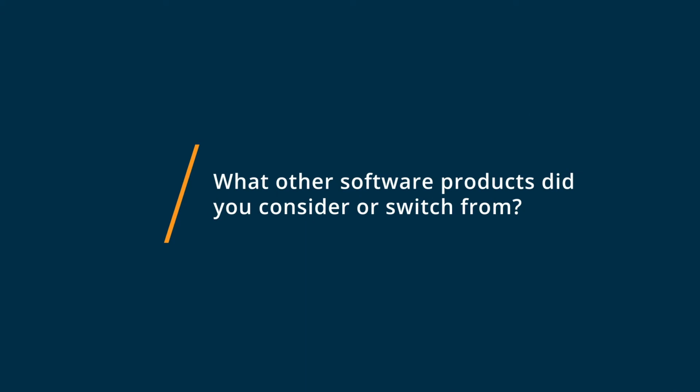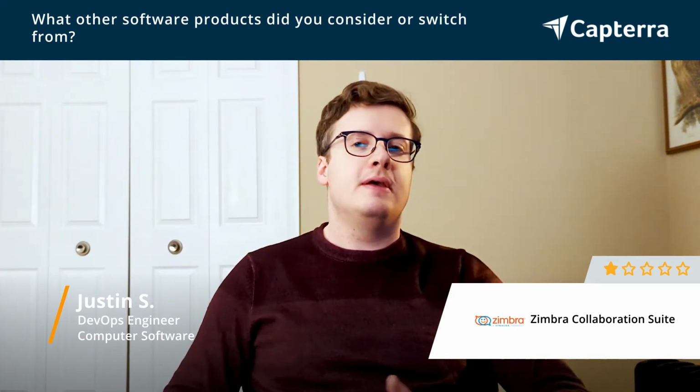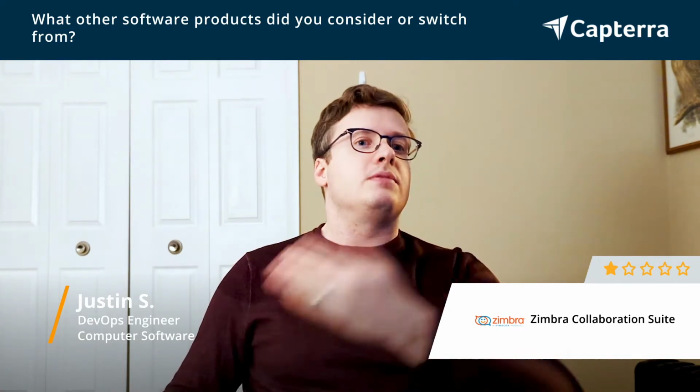Before choosing Zimbra, we considered the popular subscription-based alternatives, Microsoft Office 365 and Google Workspace, which may have been called G Suite or even Google Apps at that point, to see if it was worth the premium to go subscription versus on-premises where we have a perpetual license.